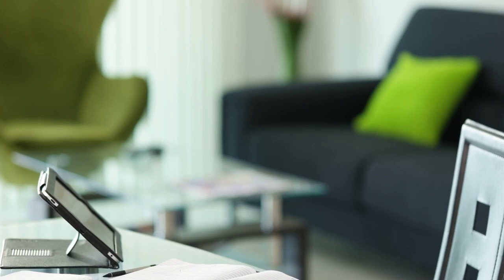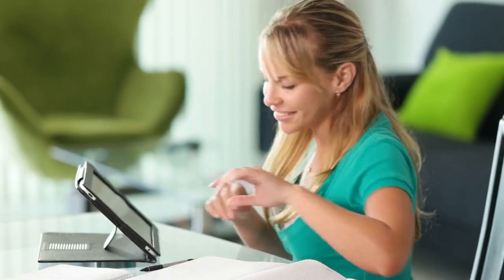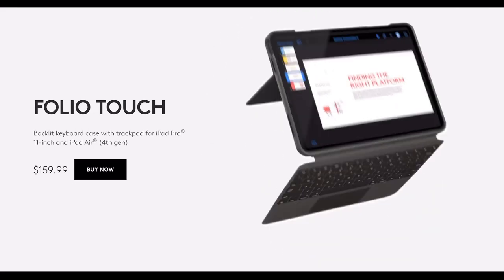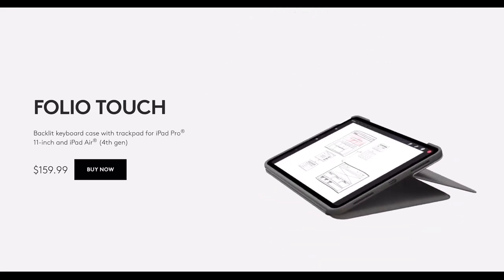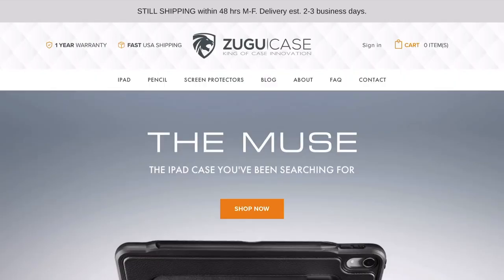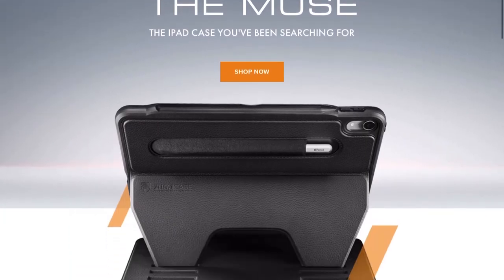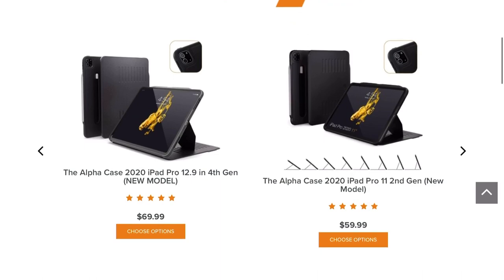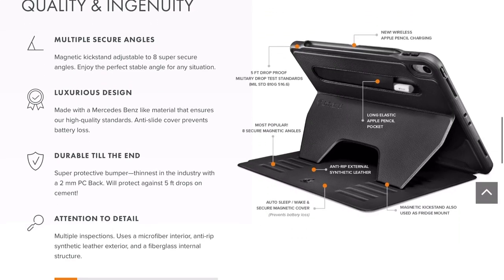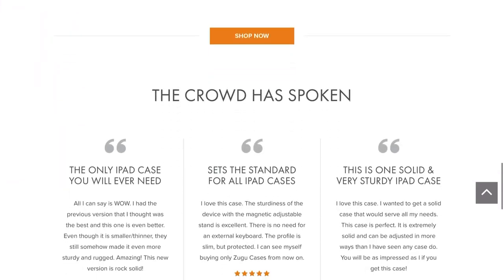You could also consider grabbing them a case for their iPad. Now on the high end, obviously, we've got the Apple Magic Keyboard series, which is at the very top of our budget if they have a compatible iPad. But similar to that, we've also got the Logitech Folio Touch keyboard at around $160. Again, they have to have an iPad that's compatible with this. We also really like the cases available at ZuguCase.com for our iPad. We use the Muse case, which we paid $60 for, and it's the best non-keyboard case that we've ever used, so be sure to check them out.